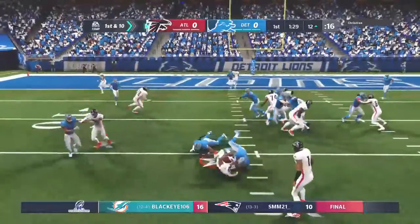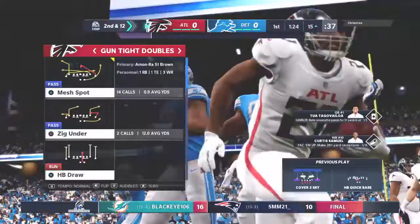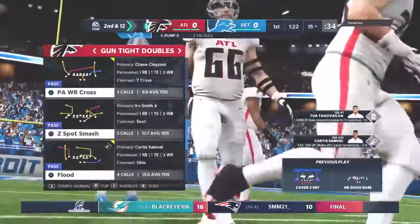Following the penalty, it's Geis. And this play goes nowhere, losing yardage back to the 15. 2 yards the loss, 2nd and 12.